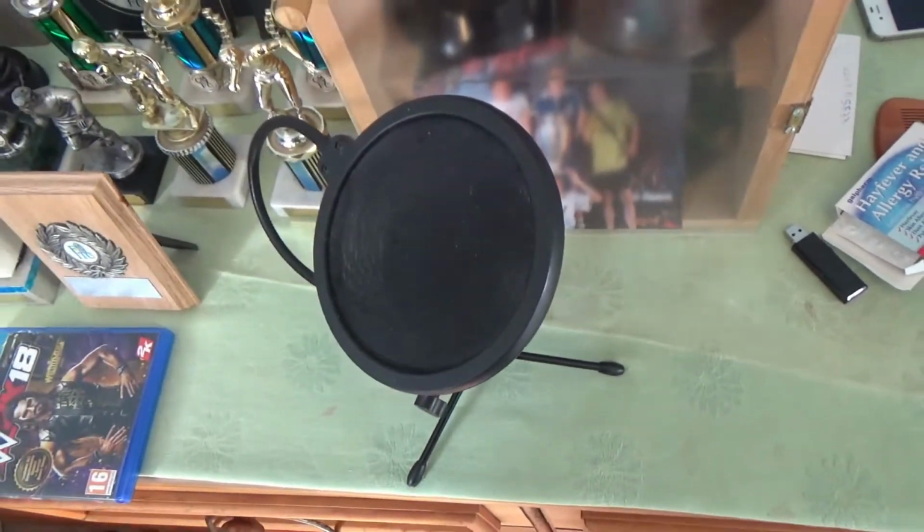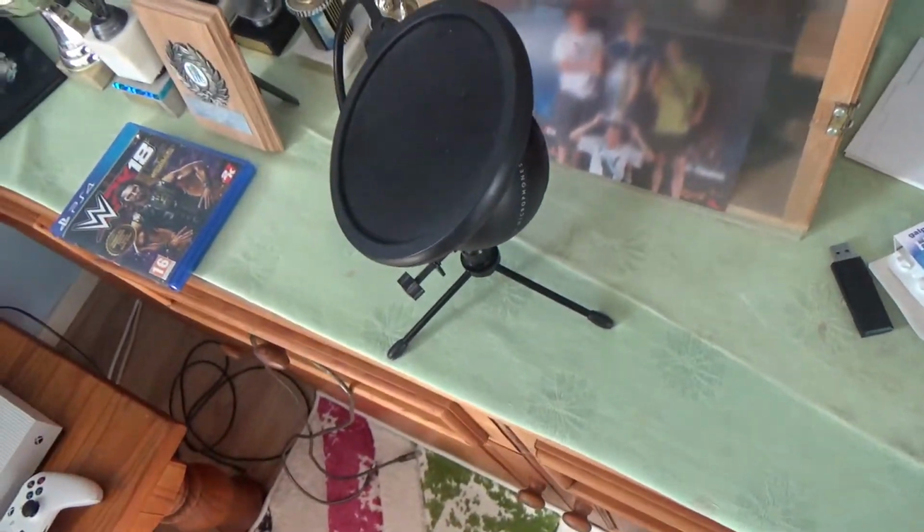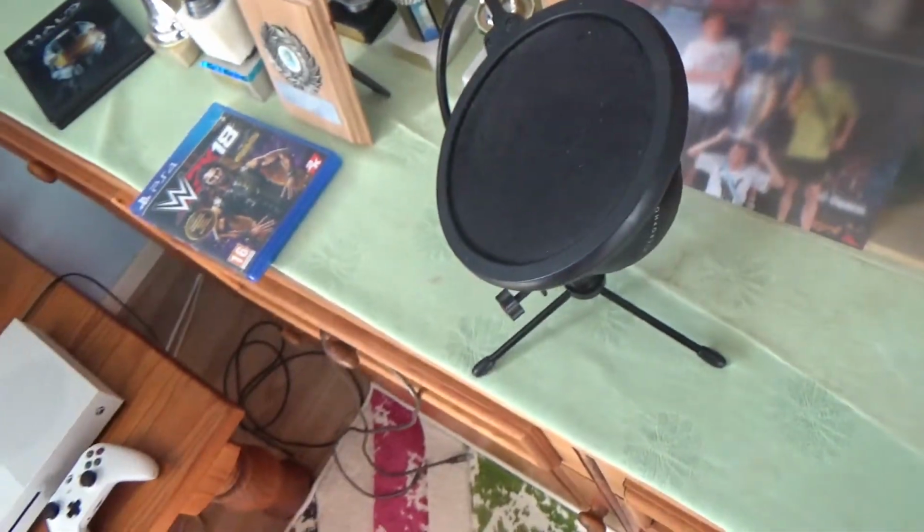But this is my Snowball mic. It costs about 50 quid, or 60 quid rather. I got it in black because it fits with everything. Black TV, black PlayStation, black chair, you know, all the rest of it. So that's why I bought that. I'm going to move that to one side.